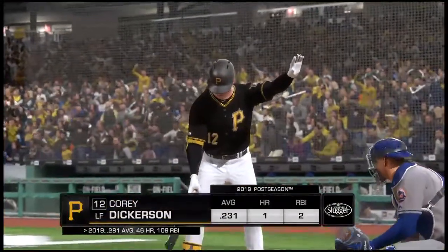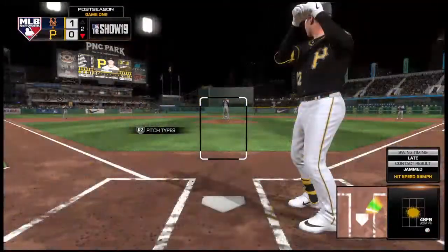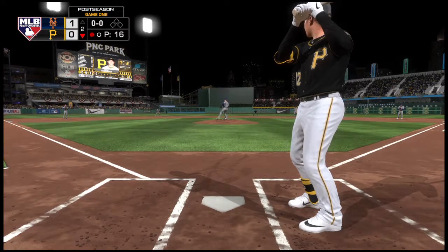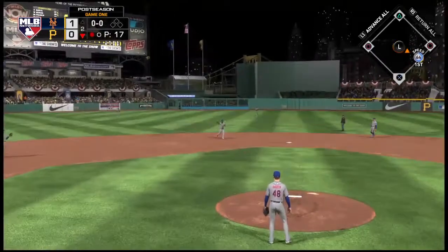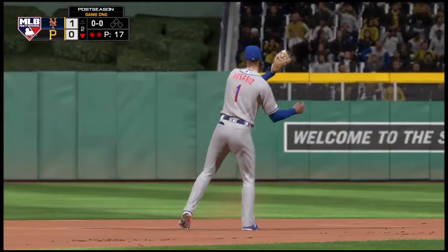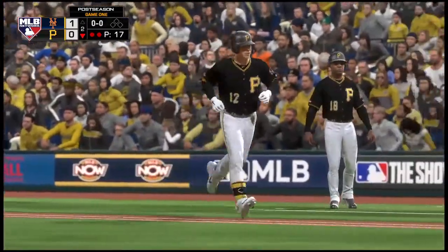Stepping into the box, Corey Dickerson. First pitch on its way. Back up the middle. Rosario brings it in. Throw gets him 2 down. Batting fifth, the first baseman, Josh Bell.